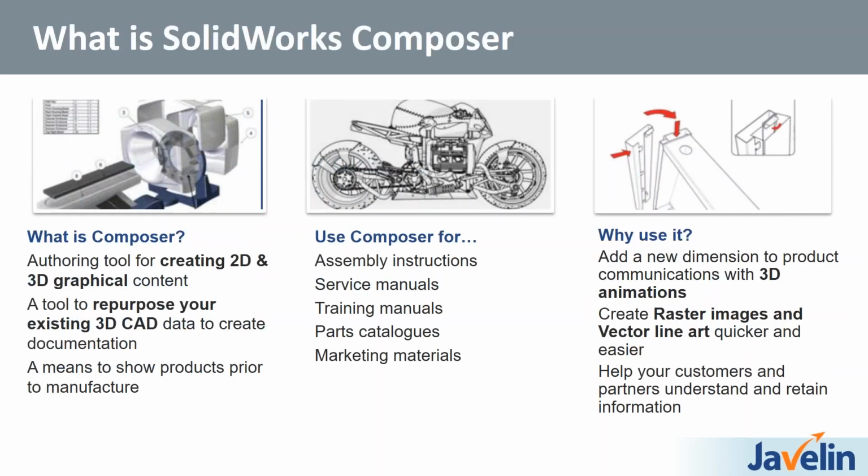So what is SOLIDWORKS Composer? If any of you have never heard about SOLIDWORKS Composer and are brand new to it, it's an authoring tool for creating both 2D and 3D graphical content. It is an authoring tool that will generate very, very high quality illustrations, and it repurposes your existing 3D CAD data. So you don't have to wait for the product to actually be manufactured to take pictures. You can actually start your technical documentation process much, much earlier in your product development process.